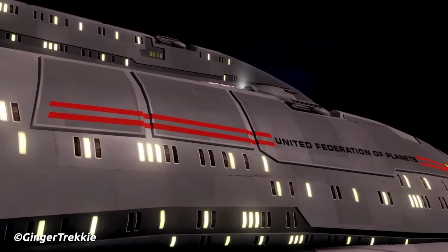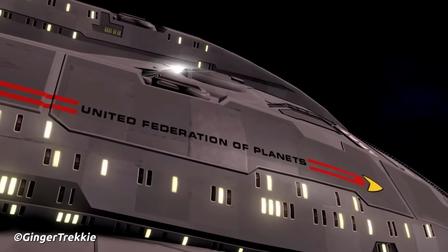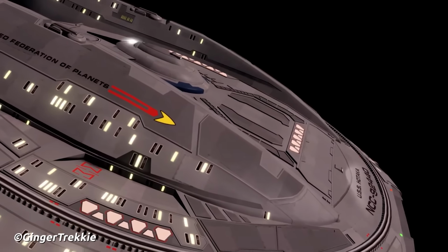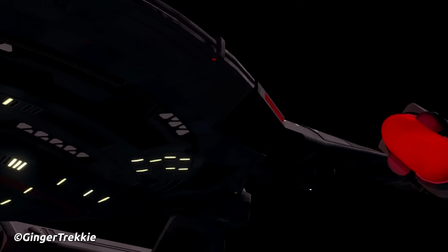The Akira was 464.43 meters in length, with a height of only 87.43 meters and a beam of 316.67. Design-wise, it was very interesting indeed.